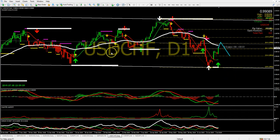On our next one is on USD CHF. Let me put that vertical line. Right now on this pair we got the big arrow and the small arrow, but the yellow arrow is missing. So what I'm expecting on this one is to retrace back from the 50 Fibonacci line.